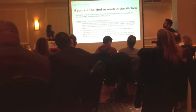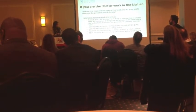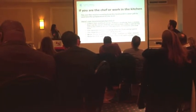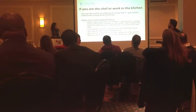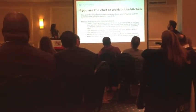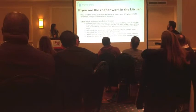Again, we've gone over a lot of this in some of the other talks, but have a separate area for creating dishes for your food allergic guests. Have separate utensils, separate cutting boards. Never reuse unwashed pans, tongs, spatulas, or other utensils. And again, mark your plate with a ticket or a chip.